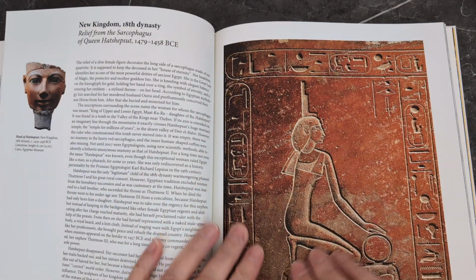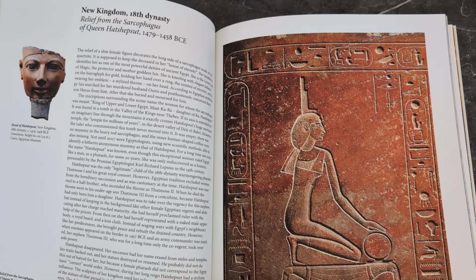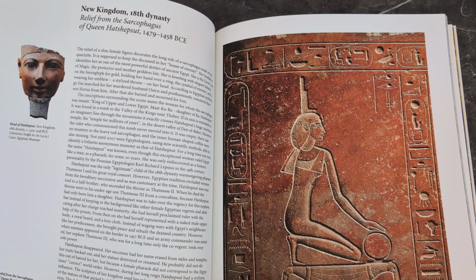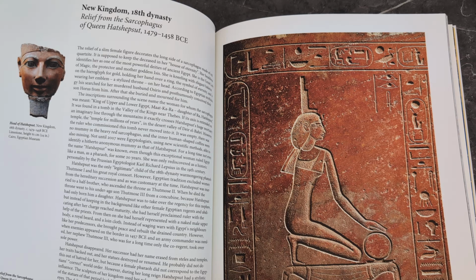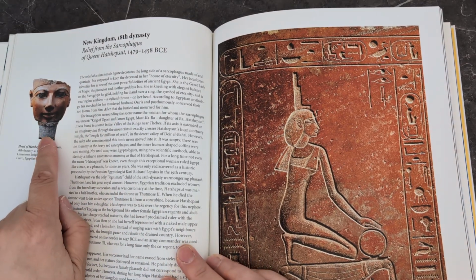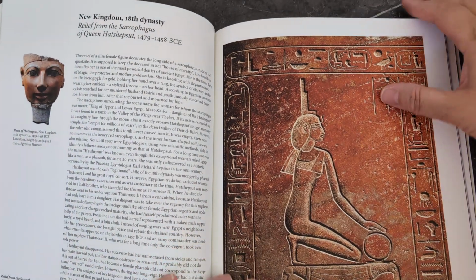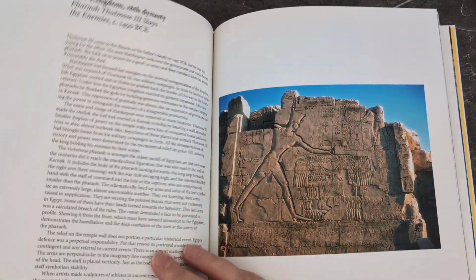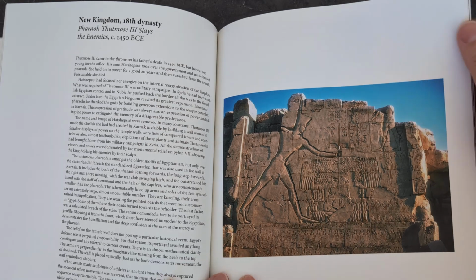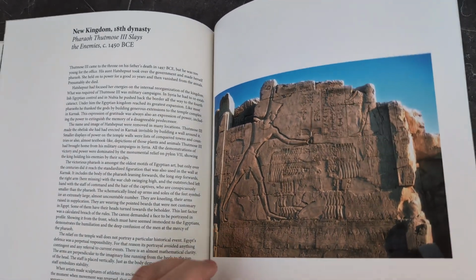Here, obviously, this is not a statue. This is obviously carved into the wall within a tomb. This is actually from the sarcophagus of Queen Hatshepsut. There's a small image of her here. She used to wear a beard and call herself Pharaoh. That's a whole other story. But it gives you details, which sometimes you don't always see on TV shows and you don't always see in other images in other books.